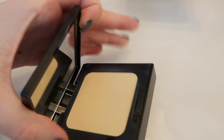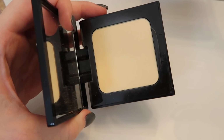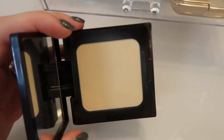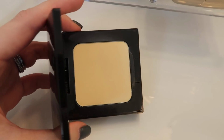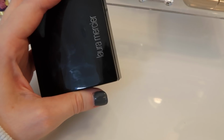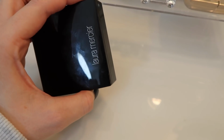It's the Laura Mercier Translucent Setting Powder. I'm pretty sure they reformulated this because the old one is on like discount sites. I think it's on Nordstrom Rack, but this is the new version and it is so good. If you want an undetectable setting powder, this one is undetectable. It just doesn't look powdery. It doesn't cling to those little fine baby hairs on your face.